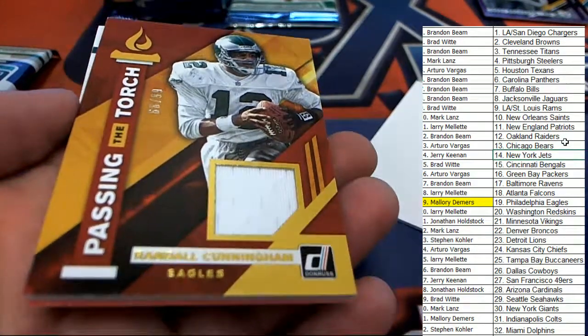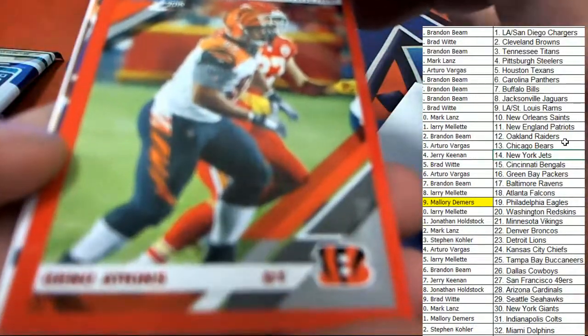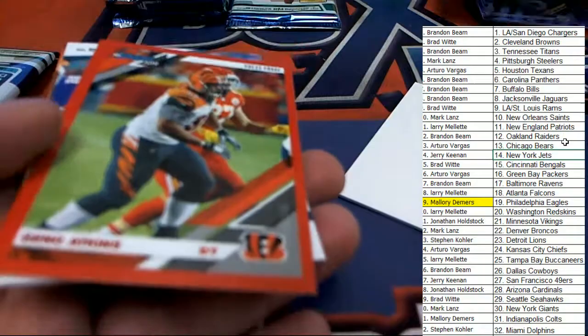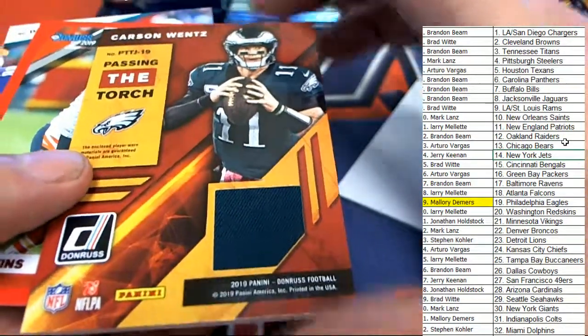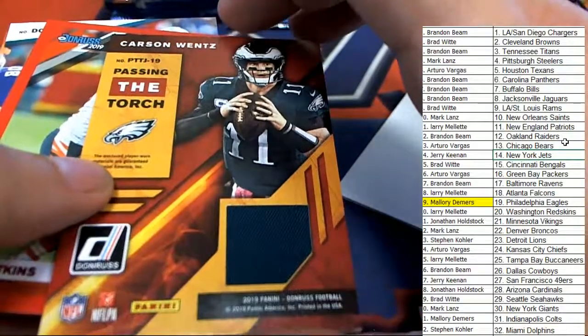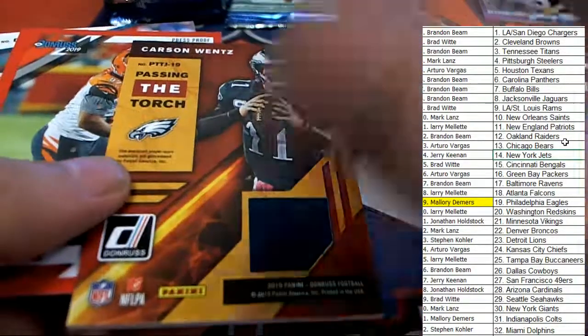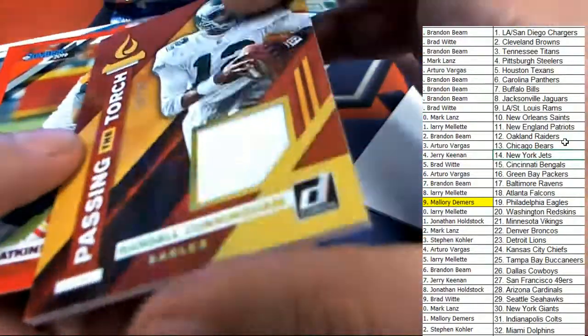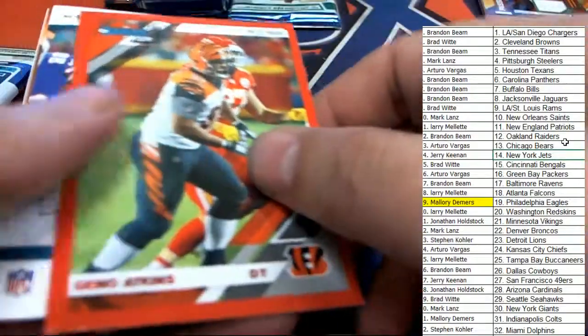That is number 99. Passing the torch. And then you can see the back of what this looks like, too. Oh, okay. I'm glad we looked at the back. Look at that. Carson Wentz is on the back with his relic. So, yeah, very nice. Donruss passing the torch.